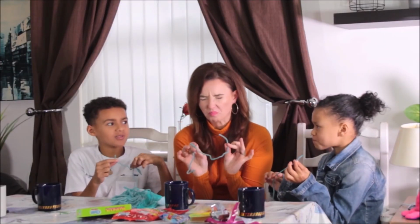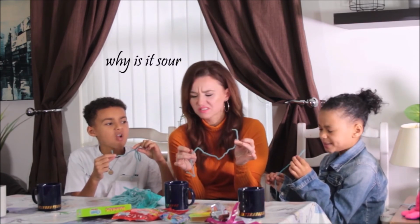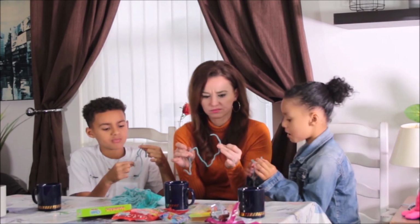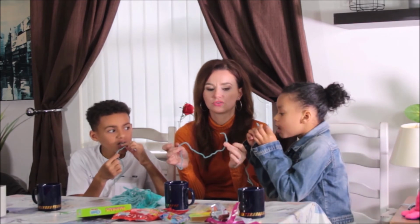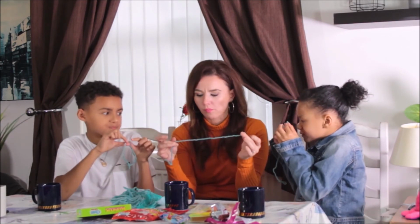Oh my god! This is sour. Yeah. Why is it sour? They didn't warn us. Look how much sugar it has, of course it's sour. I know. If it has lots of sugar, it shouldn't be sour. And if it's sour, it should say sour. Oh well, because there's different stuff.